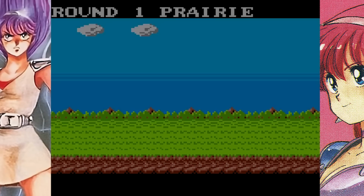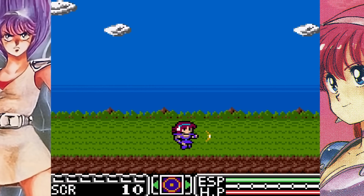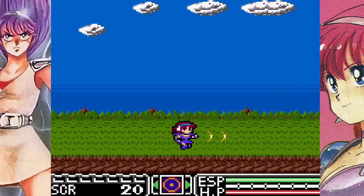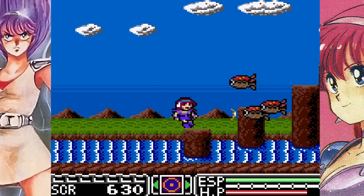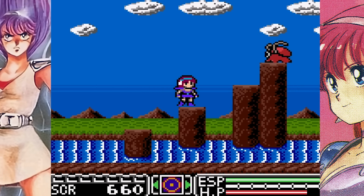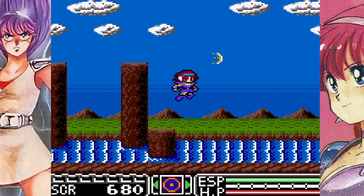Psychic World would also come to the Sega Game Gear, and believe it or not, this is not a straight port from the Master System. For starters, many of the cutscenes were remade and the graphics are now much closer to what I actually expected the Master System version to look like, with more detailed sprites and better use of color.